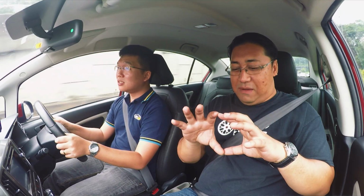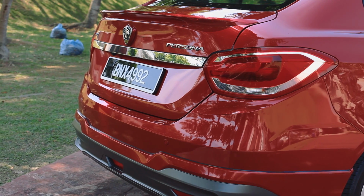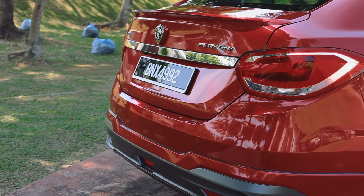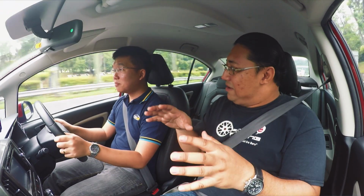To the rear. By not just making it a different color, they gave it some texture. It's like they sculpted it. So, good job there. It's not ugly. When I park it, it will look like, wow, that's a Proton. But it looks okay.